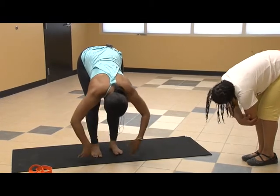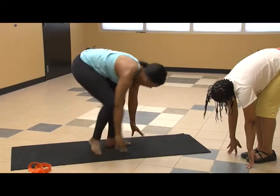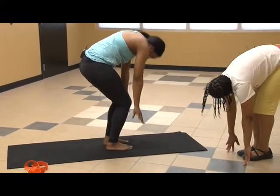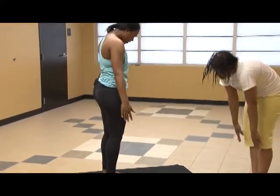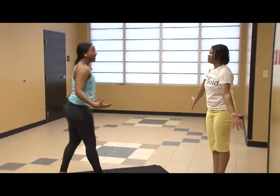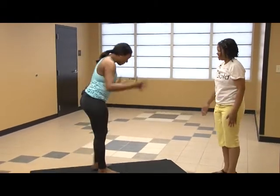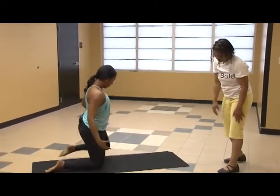And then from there, you can lower your hands down to the mat, bend your knees, round the spine, and roll all the way back up to our basic mountain pose, okay? So pretty easy, but will give us a lot of benefits. Okay, so from that, let's come down to the mat.